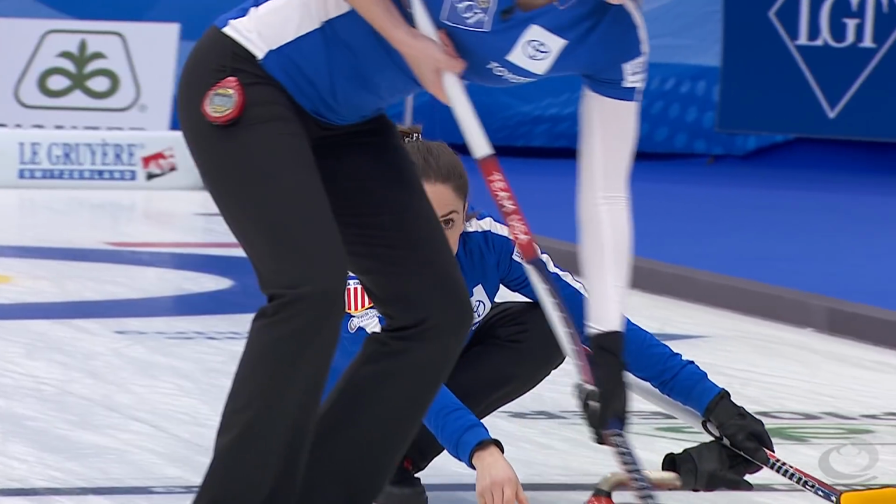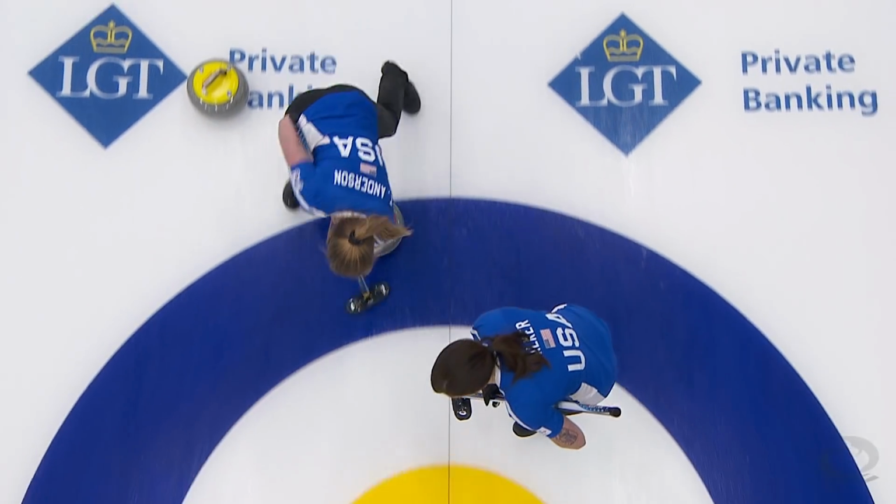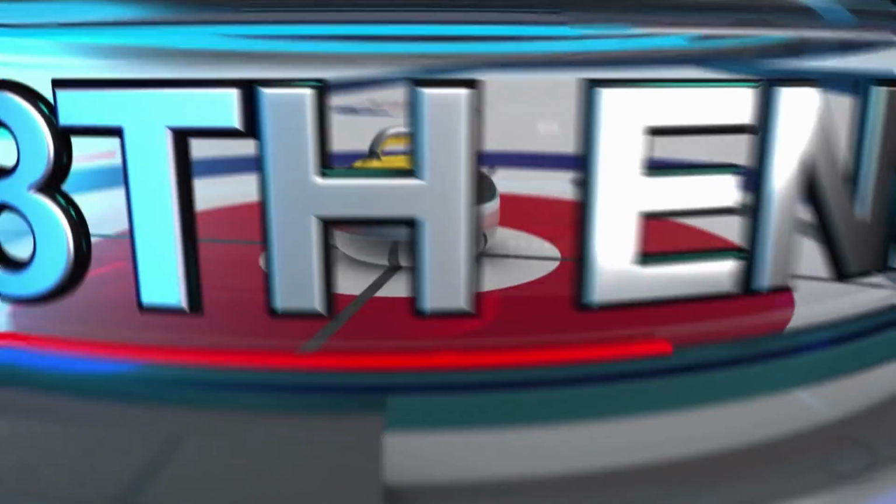USA skip Jamie Sinclair in the sixth end. With her final stone. Delicate shot to try and score a pair. And she makes it perfect, keeping Team USA alive.